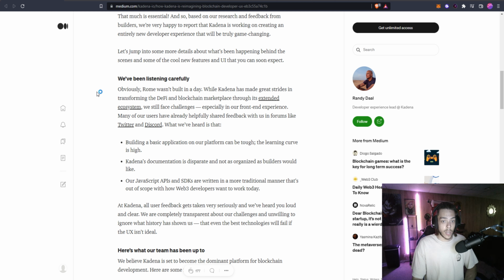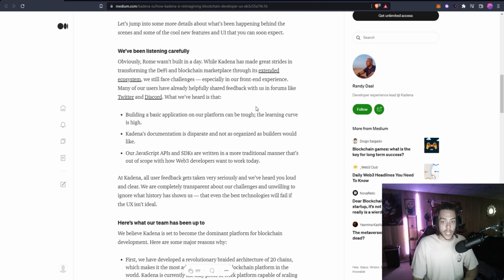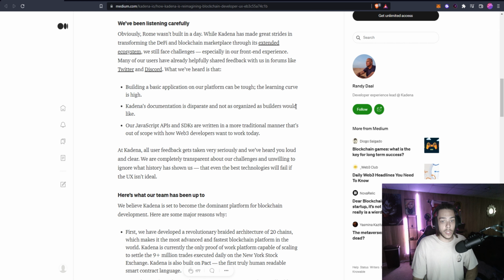While Kadena has made great strides in transforming the DeFi and blockchain marketplace through its extended ecosystem, we still face challenges, especially in our front-end experience. Many of our users have already helpfully shared feedback with us in forums like Twitter and Discord. What we've heard is that building a basic application on our platform can be tough and the learning curve is high. And I think that's just fair to say with basically any new language that people are learning. People don't have any experience with Pact as it's something new, so obviously it's going to have quite a learning curve. Kadena's documentation is disparate and not as organized as builders would like.